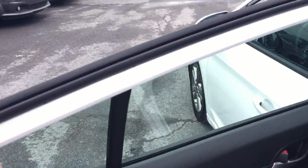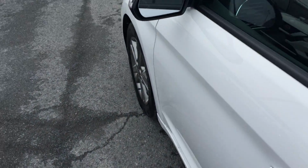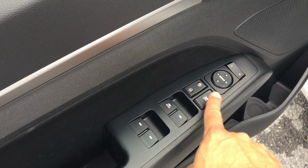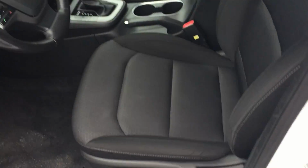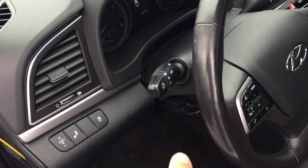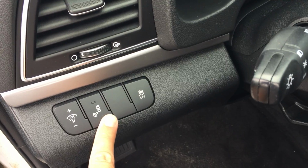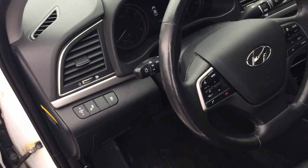On the back, nice cloth seats, carpets, everything in very nice shape and working order. Cup holders there for the passengers for those long road trips. Power windows in the rear as well, which you can lock if you have kids. You can lock those down so the kids aren't playing with the windows. Right here, power windows, power locks, power mirrors, adjustable driver's seat, up, down, left, right, back, forth. You have telescopic steering as well. You can adjust your interior illumination. You have lane departure warning and traction control, so some good features there.